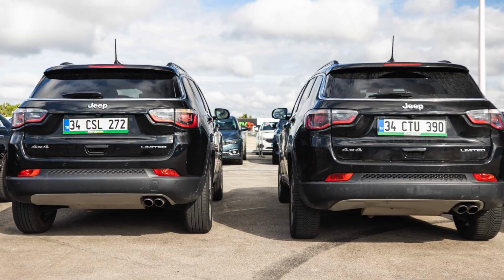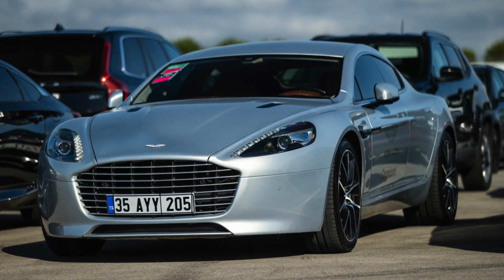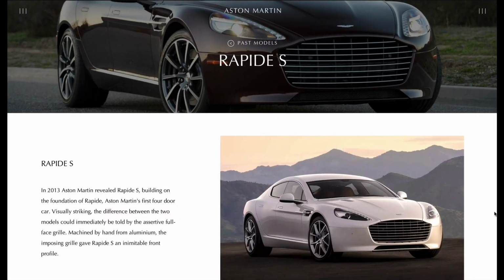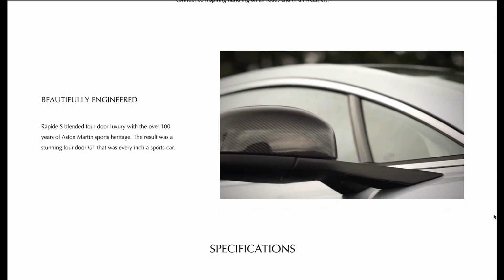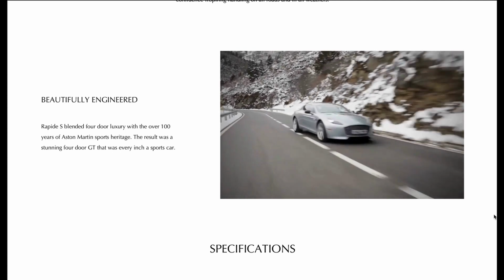Nice Jeeps, obviously. 4x4s. Now let's get onto the Aston Martins, because I know that's why a lot of you are here. I'm going to start with Lance Stroll. Lance was driving this silver Rapide S. Now this vehicle is not new. These were manufactured between 2013 and 2018. I believe this is more of a 2017 model. It's a hardtop, as you can see. It's 5-door, well, 4 doors and 1 hatchback. It's a nearly 6-litre V12 engine, 550 horsepower, and does 0 to 100 in about 4.2 seconds.